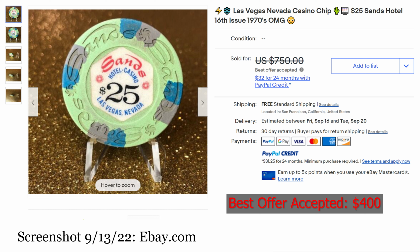$400 was the best offer. So it was listed at buy it now for $750, but sold for $400 on August 11th. So the Sands, another famous casino, very much like the Dunes, right? And we'll look at this lovely house mold. These are one of my favorite house molds ever. The Sands with the little kind of palm tree shape right there. Shaped inlay, $25, this light lime green, beautiful, beautiful chip.